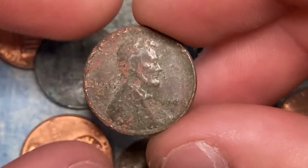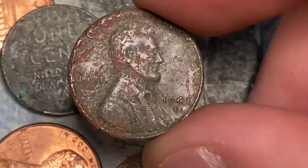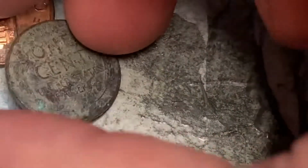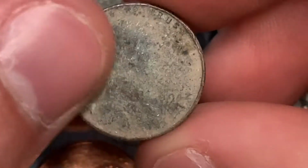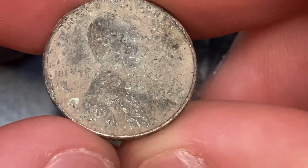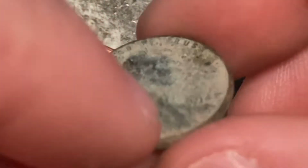I saw this one right here. This one's pretty beat up. We've got, I think that is a 48 Denver right there. I think that's right, a 48 Denver. And then this other one right here. Huh. Interesting. I might have to put this one under the scope. I don't think it's a steel cent.